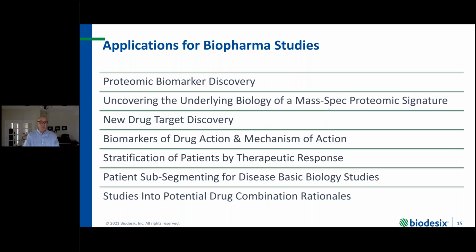And then the last thing I'll talk about is really, what are the applications for biopharma studies? Just like Biodesics is doing, it's applicable for proteomic biomarker discovery, the underlying biology of a proteomic signature, as well as new drug target discovery, biomarkers of drug action and mechanism of action, stratification of patients by therapeutic response, subsetting of patients to look at disease basic biology, as well as studies into potential drug combination rationales.